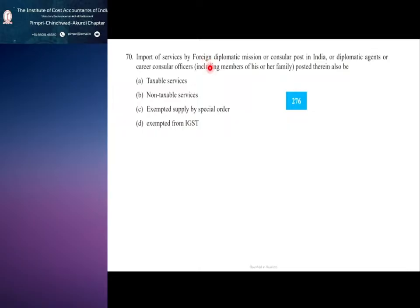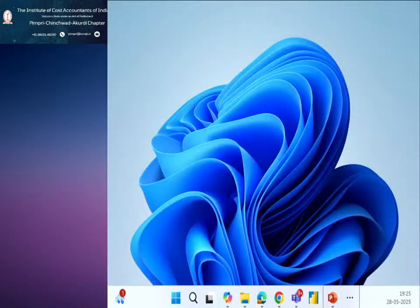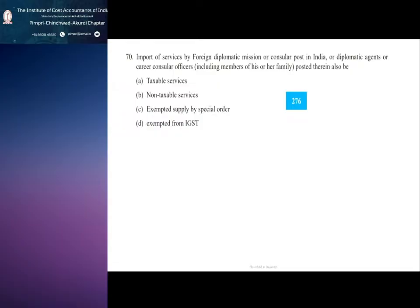So it is import of services by the foreign diplomatic mission. We can refer to this, it is an import of services. So you can go to our material 1, page 276 here. We have our exempted services also there. So we have the exempted services.